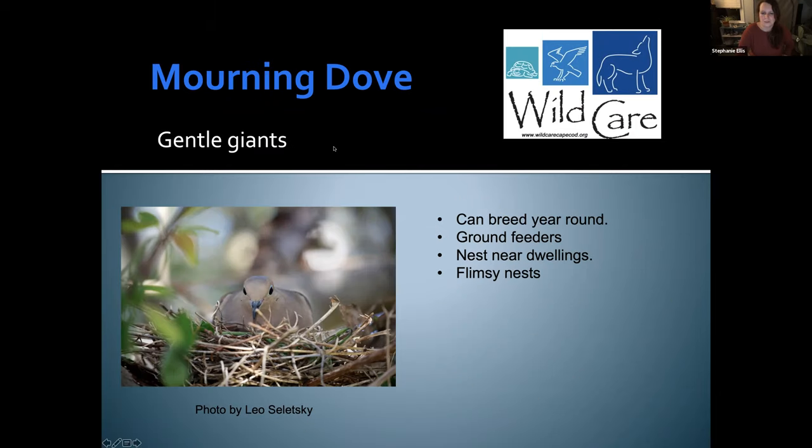In mourning doves, I just want to point out they're another one. They love to nest near human dwellings. And so it wouldn't be uncommon for you to find one nesting, you know, in your shed out back on the ledge, just like a robin. And the young are gone pretty quickly. They fledge the nest around 2 weeks.